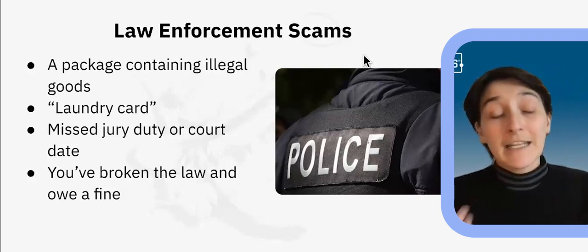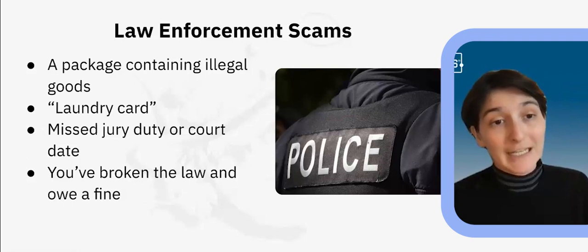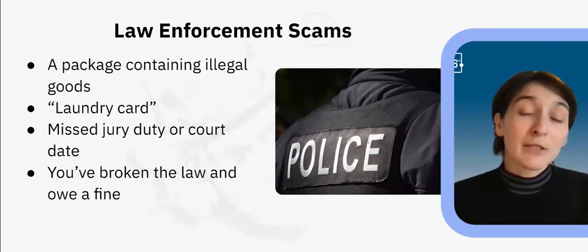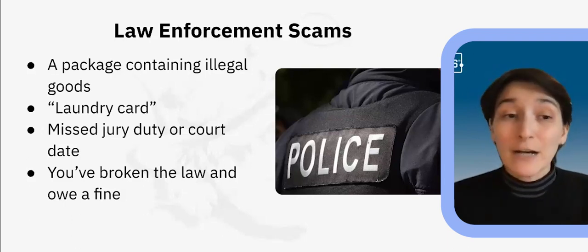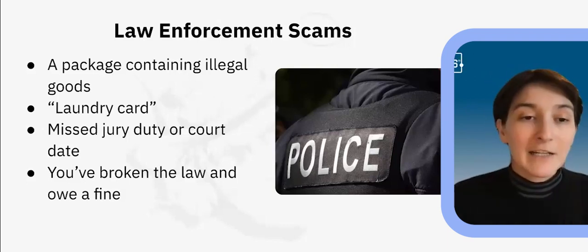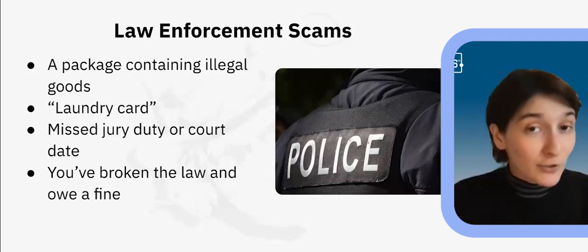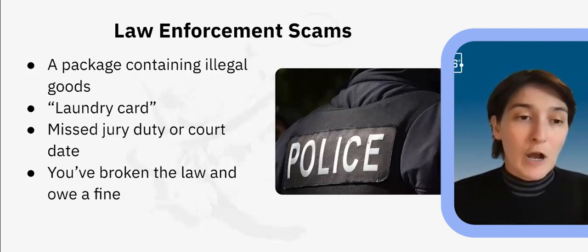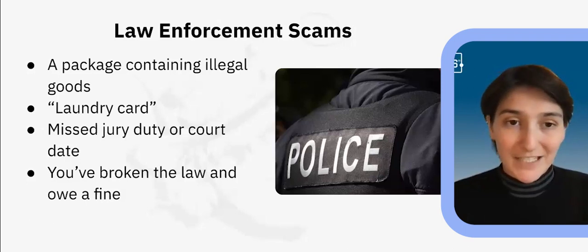Another one that happens from time to time is a laundered card scam. You'll receive some sort of communication, again, from someone claiming to work for law enforcement, and you're told that a bank card in your name has been used in a money laundering scheme, and that your accounts are going to be locked. Then you're told that you must help with the investigation in order to clear your name. Perhaps you'll be told to withdraw the money from the account and deposit it into a secure system. Maybe this is via cryptocurrency, Bitcoin being a common one, while the investigation continues. And then the victim is told that the money will be returned at the end of the investigation, but it isn't.